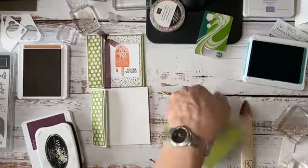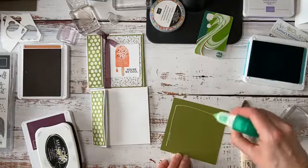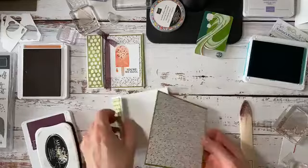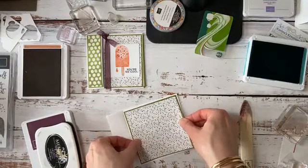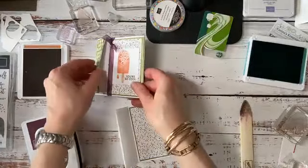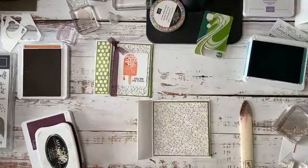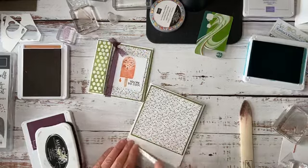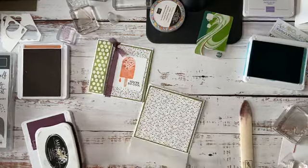Okay, and then we'll glue this on as well. So you can see how this one's pretty quick. So we'll put this one down here. Now, did I glue that down? I did glue this down. So let's get my tear and tape adhesive. We'll put that here.